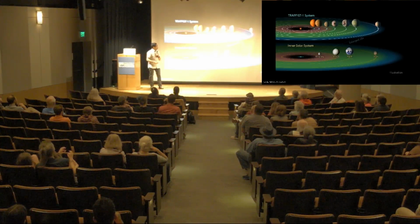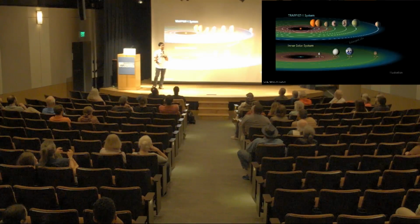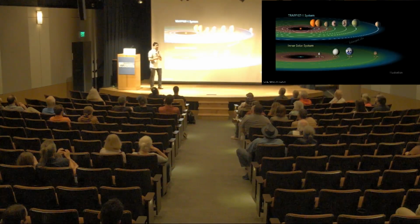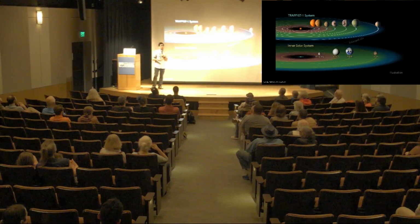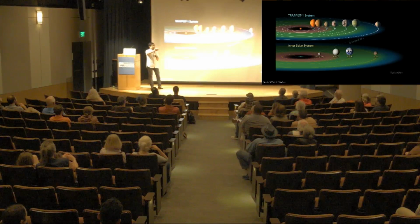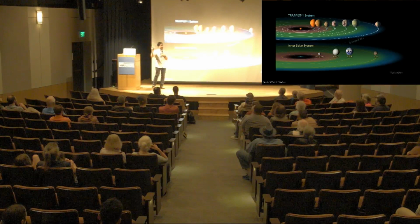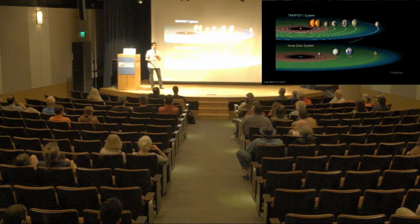But what that means is that if we want to understand the statistics of how likely it is for Earth-sized planets to be in the habitable zone, you have to have lots and lots of examples, just because we're only sampling a small fraction of this. And so that's why all these missions that are sent up to look for planets are staring at different patches of the sky, and they're looking for really thousands of planets at a time.